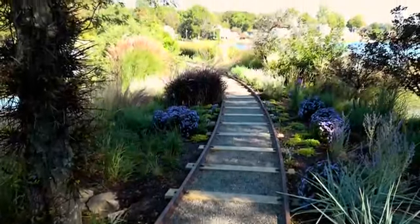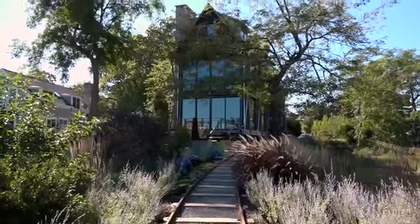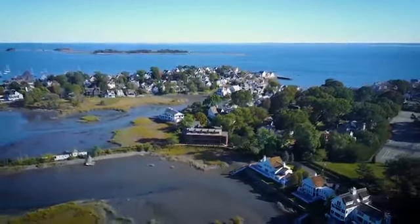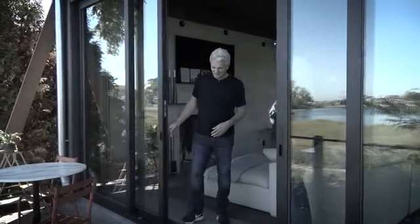Back in the day, thousands of visitors steamed in by boat, then rode trolleys to the park. This history plays an important role in Bruce's design of the home. It is the first home he has ever designed for himself, and he considers it one of his favorite projects.